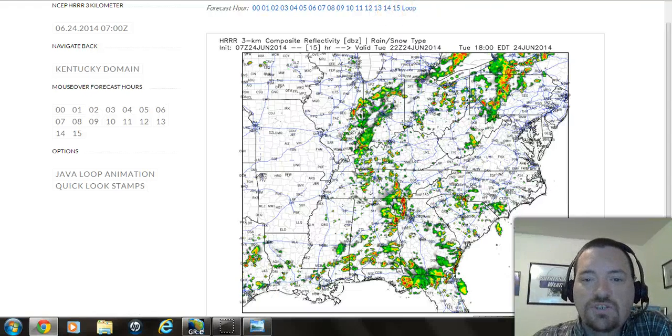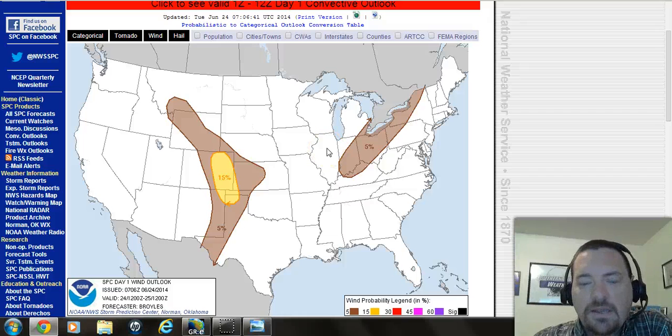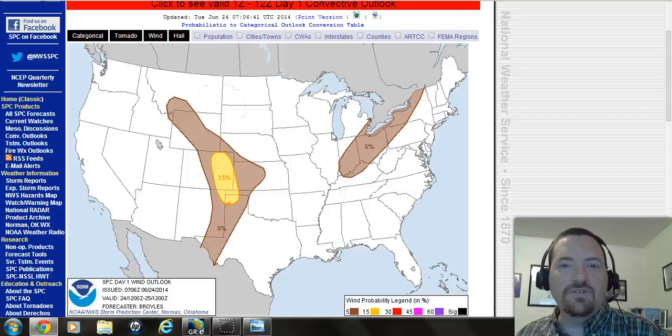which would be concerning to me today because we do have a risk from Storm Prediction Center for a 5% very marginal threat for severe weather today. So not a slight risk. This is just them highlighting areas saying, the threat isn't very strong there, but there's something there, so we're going to put a 5% risk to it, basically.